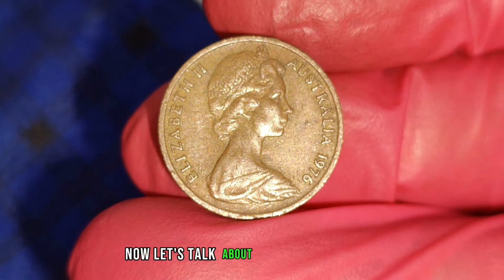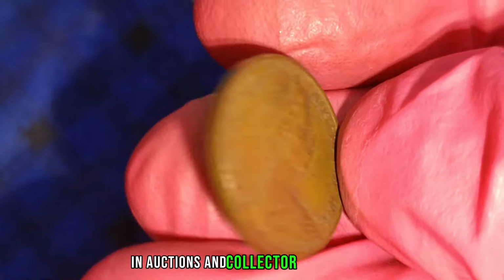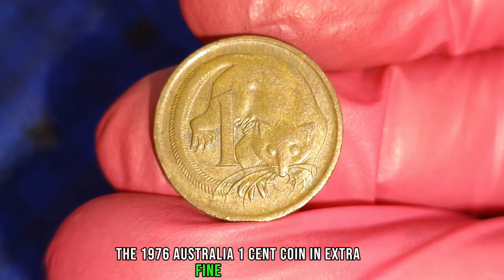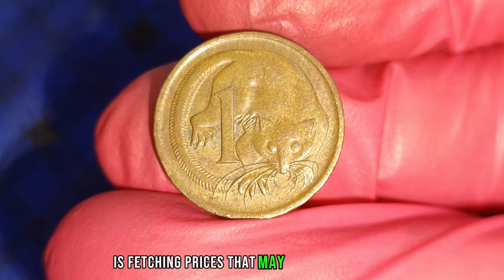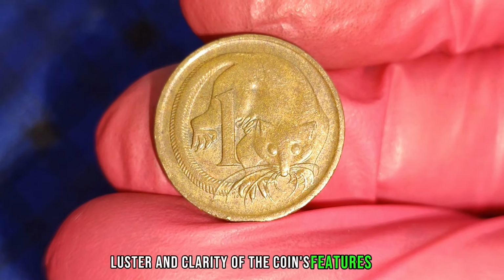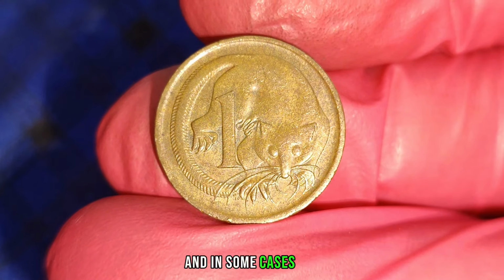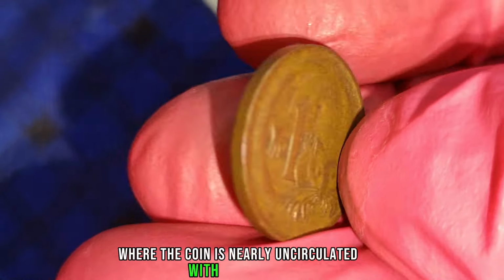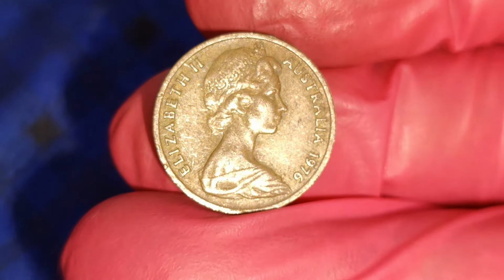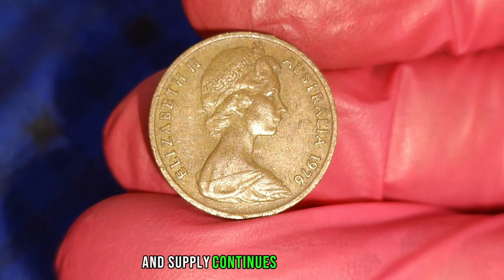Now, let's talk about what everyone wants to know: the value. As of today, in auctions and collector markets, the 1976 Australia 1-cent coin in extra fine condition is fetching prices that may surprise you. Depending on the grade, luster, and clarity of the coin's features, it can command anywhere from $200,000, and in some cases where the coin is nearly uncirculated with full detail, the price can reach even higher among passionate collectors. Remember, these values are only rising as demand increases and supply continues to shrink.